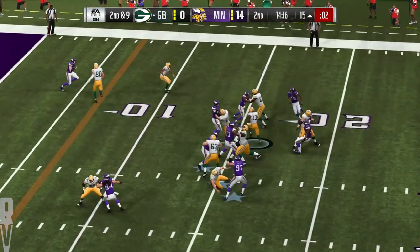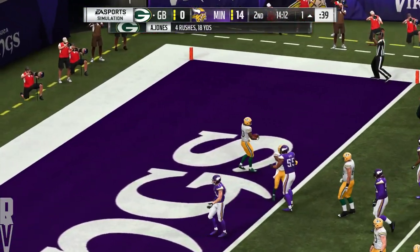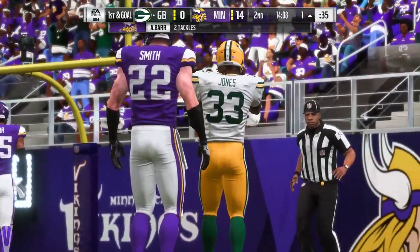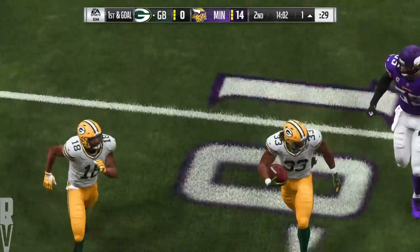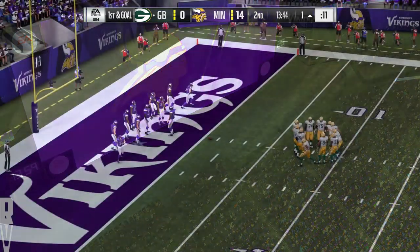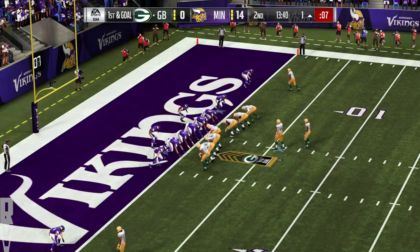On second down, it's Jones. And he's brought down. It's a really nice 15-yard pickup, and now it's first and goal. I'm okay with the call there. In fact, I actually like it. I know they're down a couple of scores, but the running game worked in that situation. I would continue to go in that direction. First and goal, and they've got to be thinking a chance to get right back into this football game.